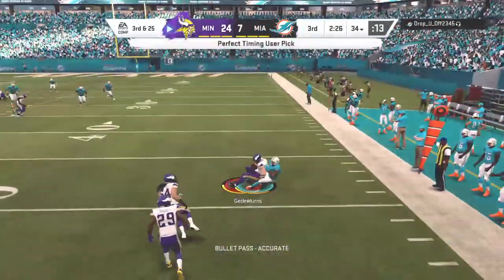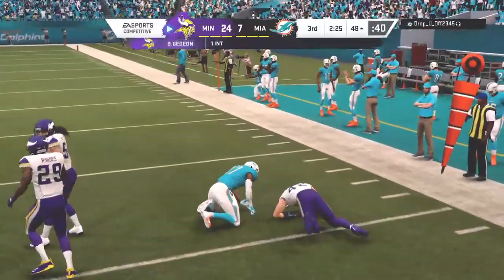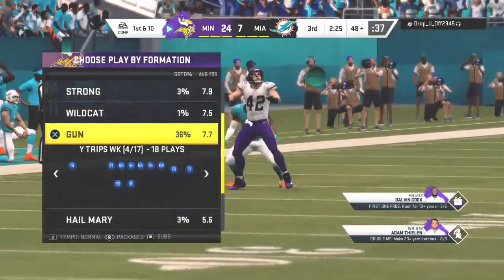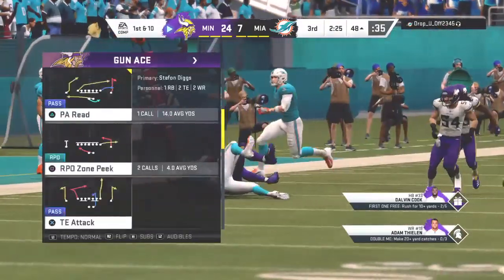A 50-50 ball here, and it's intercepted. He's picked off near his own 48, and they take possession 2 yards away from midfield at the 48-yard line.